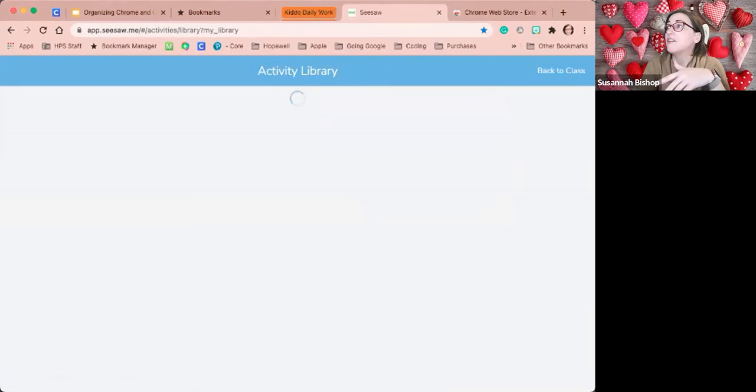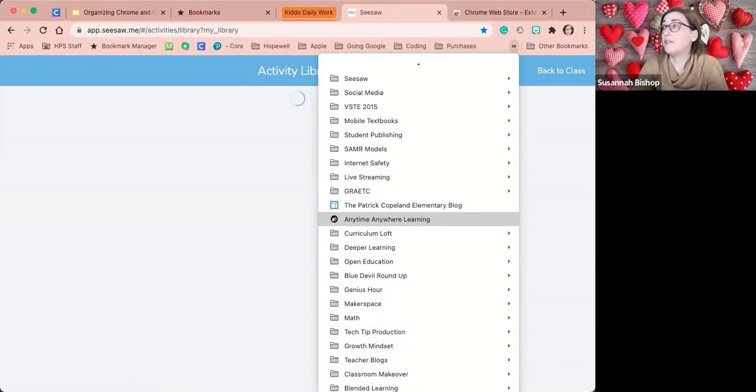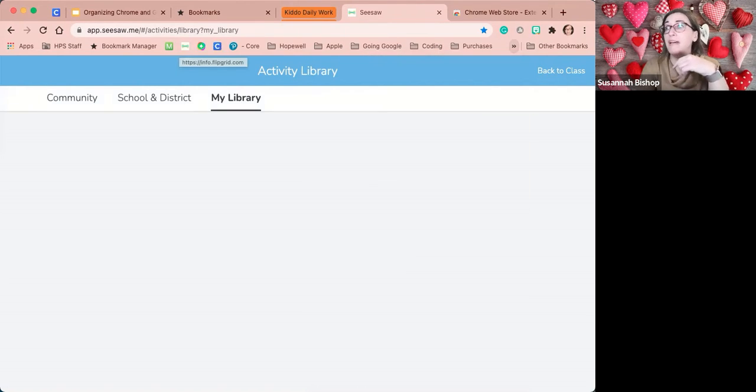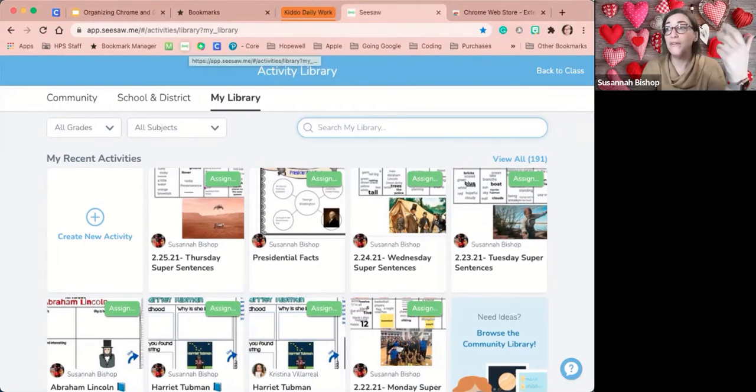So this has actually gone to the very end of my bookmarks bar. And I am going to drag it up. Notice that little line right there? Boom. And now it's next to my Flipgrid and my Clever. And I know that that's the Seesaw icon. So it's right there. I could very easily switch between them, and those icons are very recognizable, so I don't have to see the words to do that.